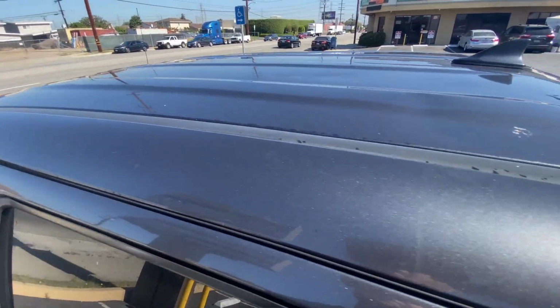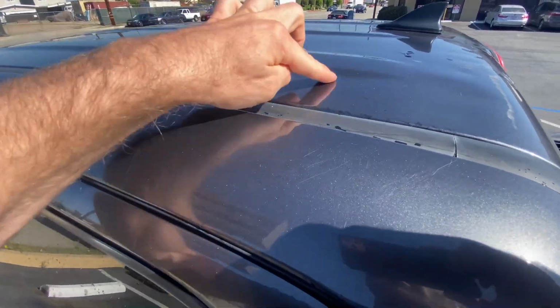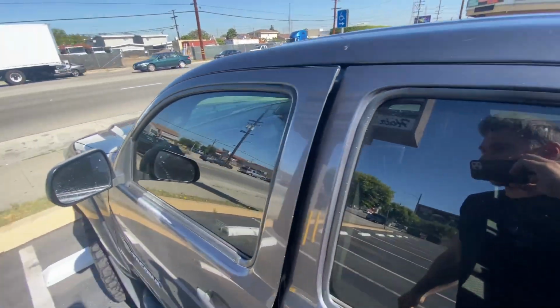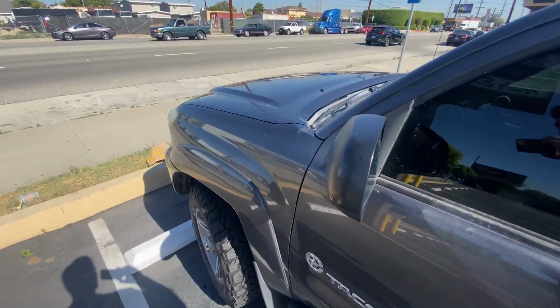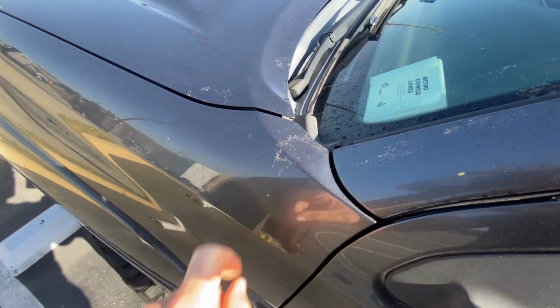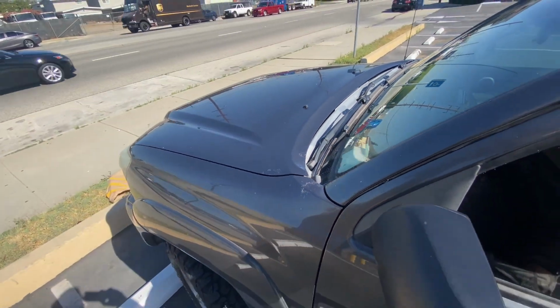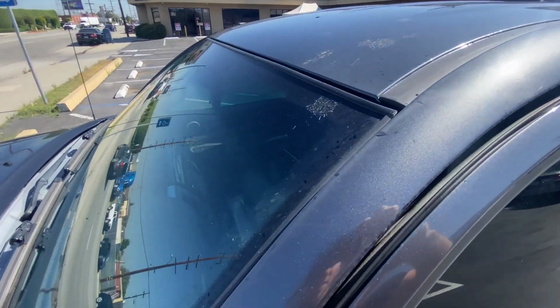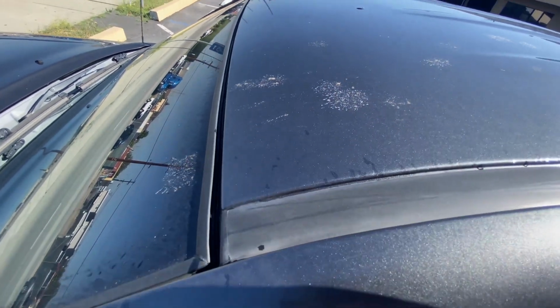So the roof, the thin layer of dirt's gone. Obviously it doesn't scrub the stuff off that needs to come off. Yeah, obviously it didn't get this off. So again, that's where you need to go to a self-serve car wash where you can scrub it yourself with the brush. Yeah, I didn't get any of that off.